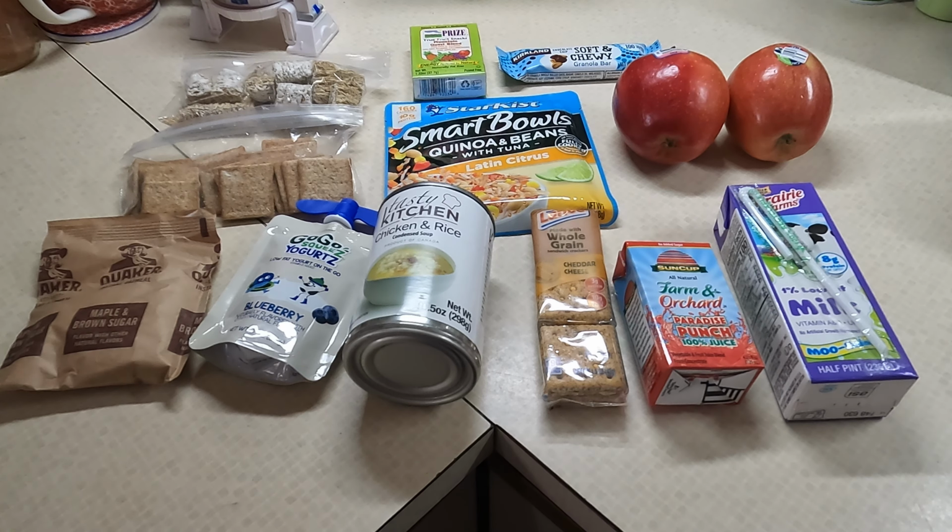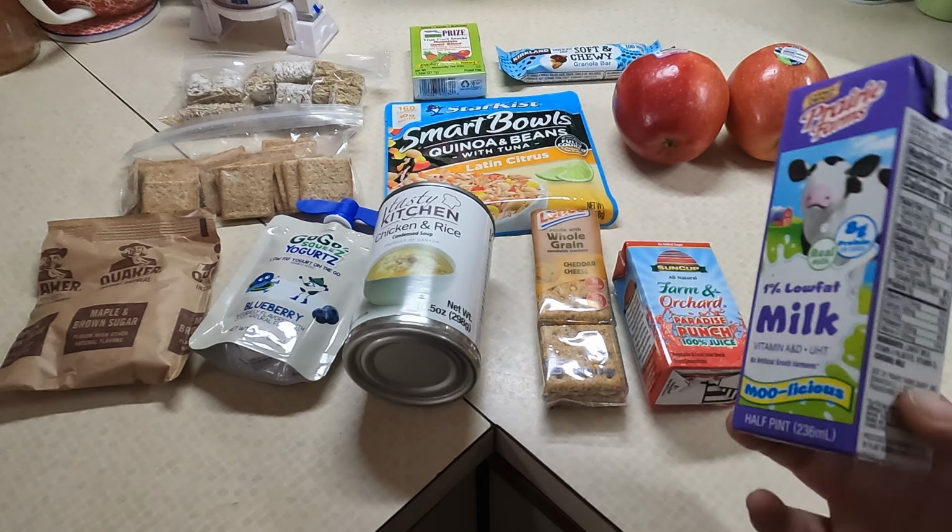Another thing I want to show you guys is that on Fridays the kids get an Empower Pack, and this is just stuff that gets sent home for every kid over the weekend to make sure that they get food so no kid goes hungry, and any kid under 18 qualifies for this.